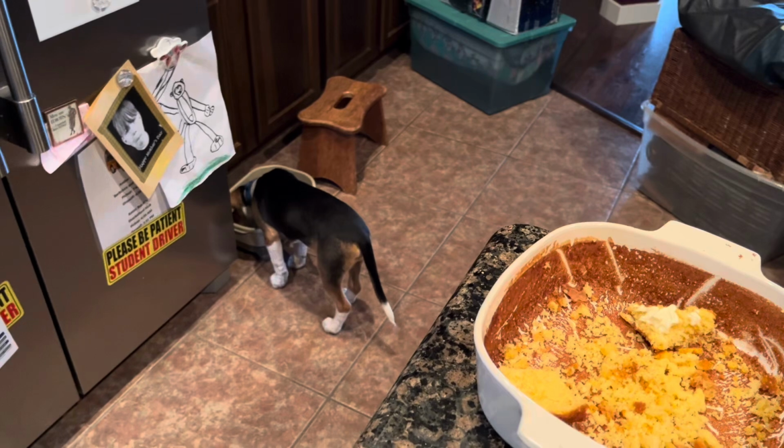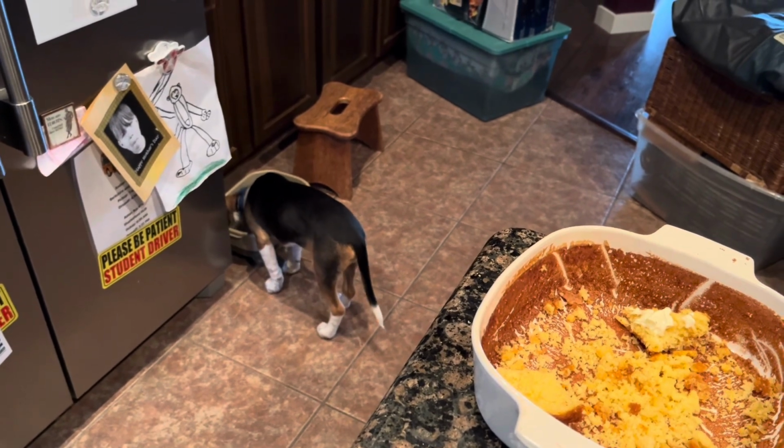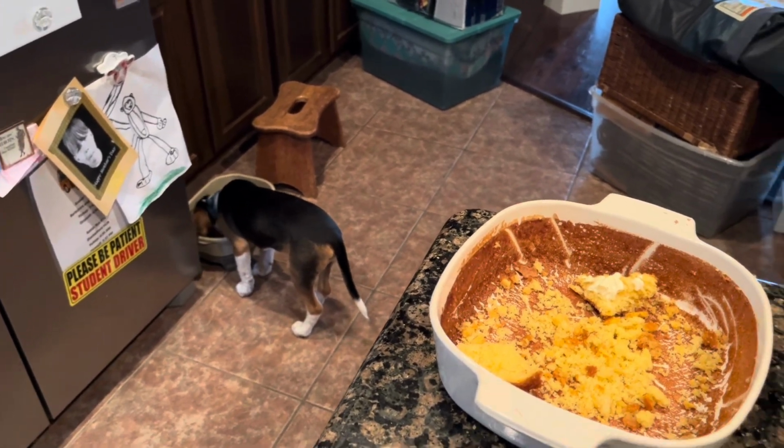There's Mr. Flapjack. He's getting bigger. Big boy. He's now 15 pounds and 4 months old.